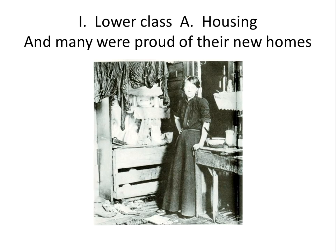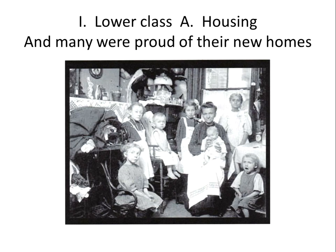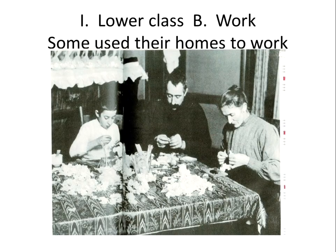This is a picture of a woman who's living in one of these houses. I used to think that she was embarrassed, but actually my boss at El Camino pointed out that you don't stand that way if you're embarrassed. You stand with your hand on your hip when you're proud. And so she was proud. Here also is another family who I believe are pretty proud of their circumstances. You can see they're all dressed in their best, right? Dressed in their Sunday best.